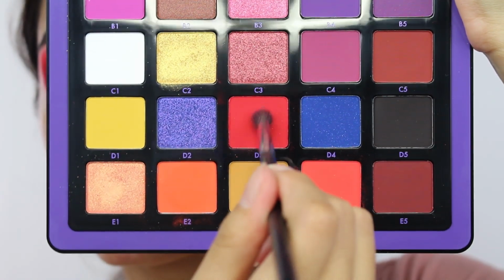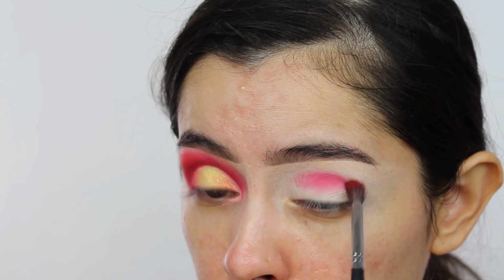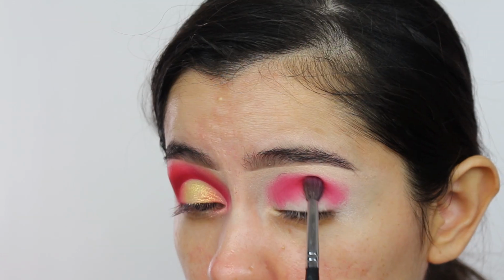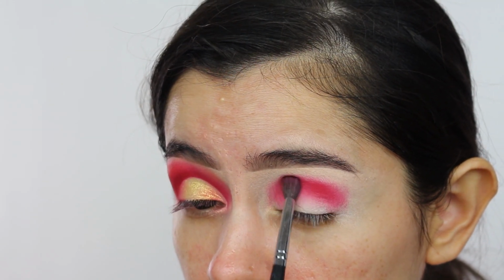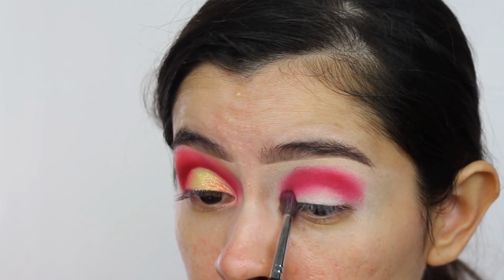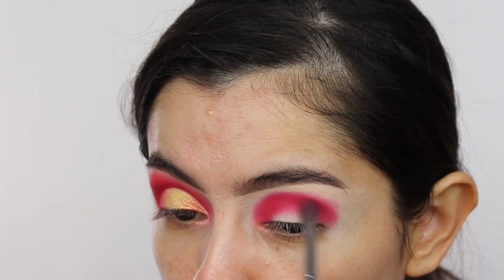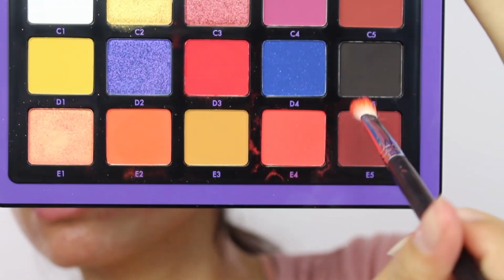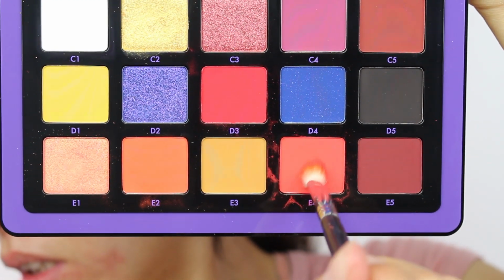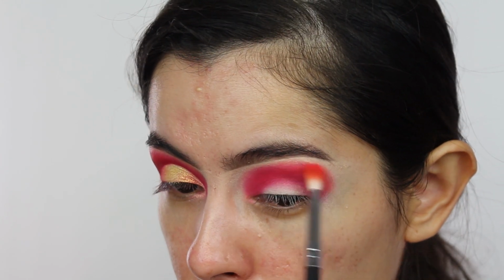Okay guys, we are moving on to the second look. So I took the color, I believe it was D, I don't know which one it was. Oh my gosh, I'm so sorry, the video went too fast. I took the red shadow that was in this palette. I really wanted to utilize the reds and the orange shades and use them together to create kind of like a monochromatic look. So I took that red and I put it into my crease area. Oh, it was D3. And then I took E4, which is kind of like an orange.